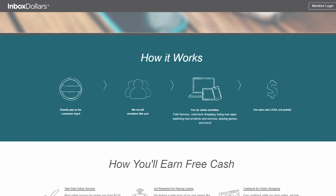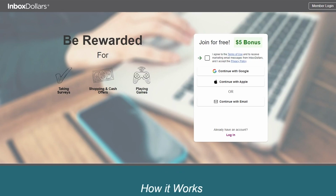So here are some cons to keep in mind before you actually get into this. Funds on Inboxdollars will take up to 2 weeks to transfer to your account. So if you're ever in a position where you need a quick cash payout, there isn't much you can do. Funds can take up to 2 weeks to transfer depending on your bank, and this can't typically be accelerated. Basically, you have to wait for the transaction to process, and in the meantime, just be patient.